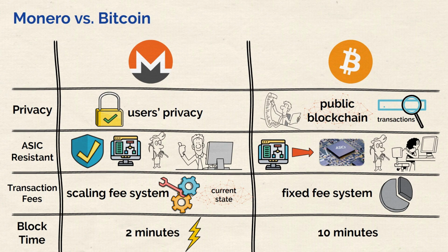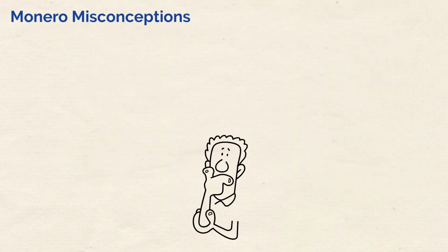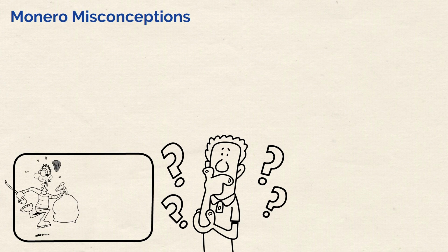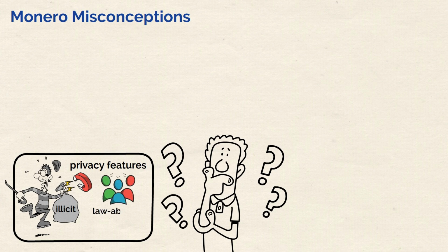Those are the basic differences, but there are also many untruths about Monero out there too. Moving on, let's explore some Monero misconceptions. Despite its age, several false beliefs about Monero still exist in the cryptocurrency community. For one, some people believe only criminals use Monero for illegal activities. They argue that Monero's privacy features make it attractive to individuals who want to engage in illicit activities. While this may be correct, the majority of Monero users are law-abiding individuals who simply value privacy and security. Many businesses and individuals also employ Monero to protect their financial privacy.